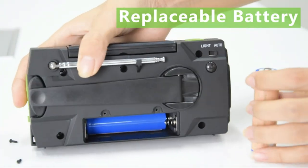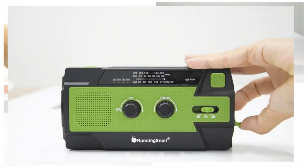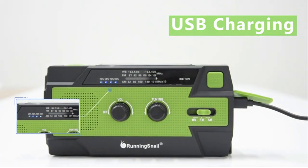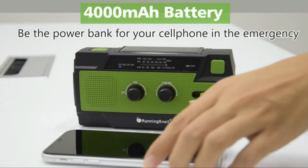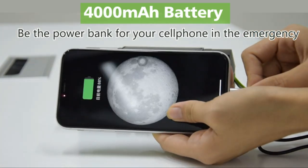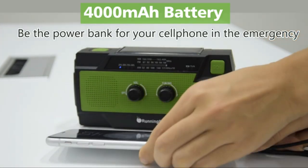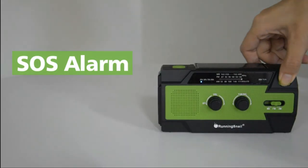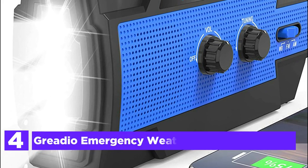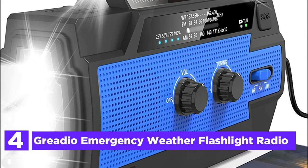If you're an outdoor lover or want to go out in areas without lighting, the flashlight radio that comes with 3 modes of the flashlight is an ideal choice, with the longest lighting range of 10 mm or more, which is higher than other radios for emergency use. Additionally, a reading lamp with a motion sensor can help you wake up at night to keep your family from being disturbed. Here is item number 4, Gradio Emergency Weather Flashlight Radio.